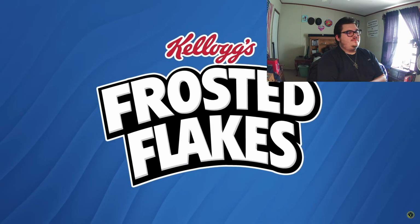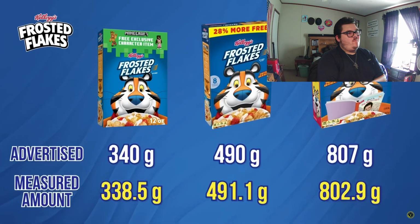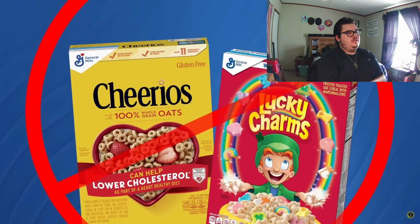Measuring out the weights, the Frosted Flakes gave a pretty consistent result across the board. What's advertised on the box is really almost exactly what comes inside. That was absolutely not the case for the other 2 cereals in the category.